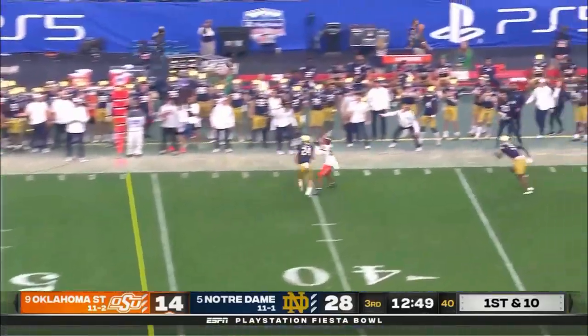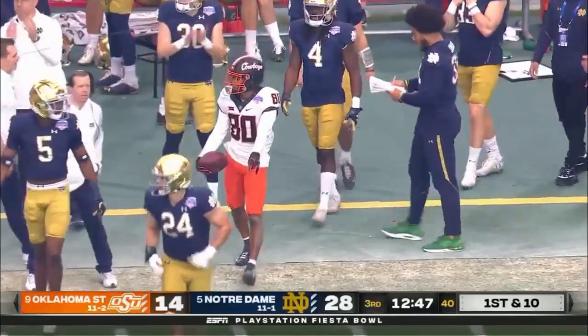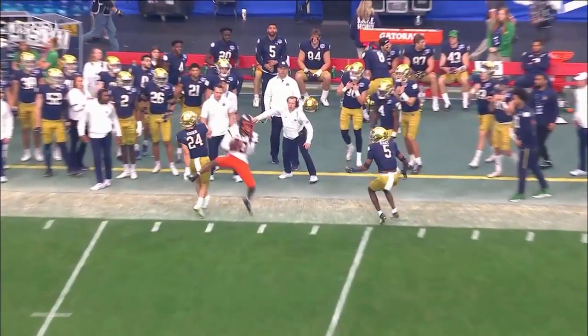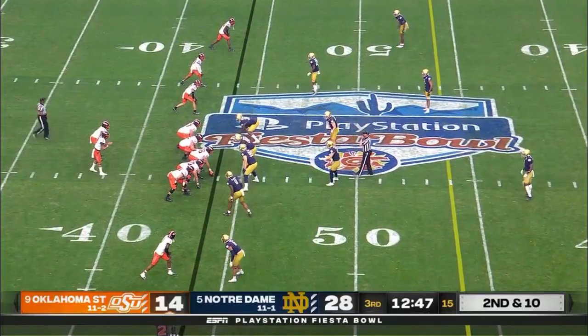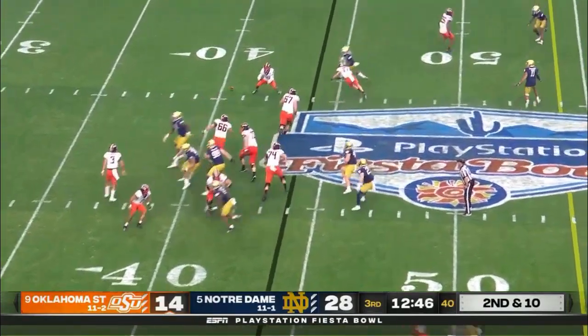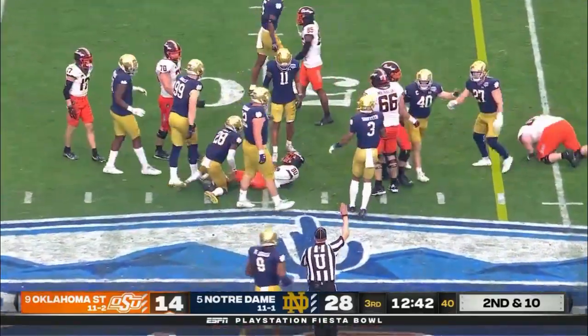Play action, long throw to the sideline. One-handed catch made by Presley, but he was out of bounds. It's a great catch by Presley. Good coverage. Incompletion. I never see a prettier incompletion. Second down attempt. Tunnel screen. Presley spins to midfield, picks up six.